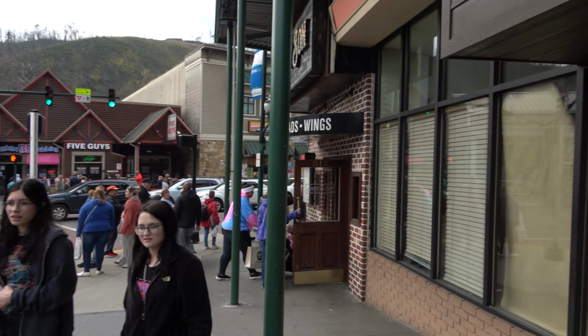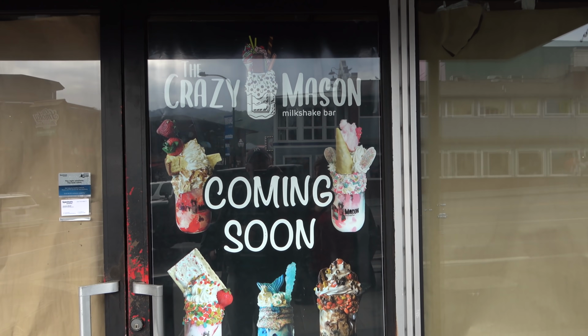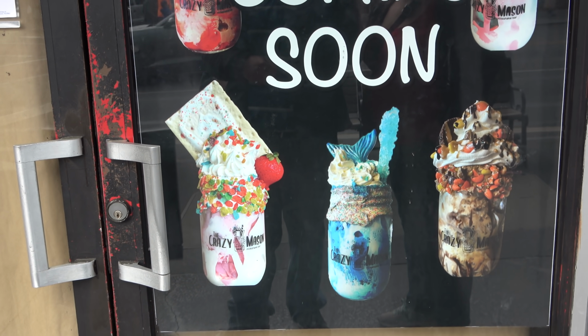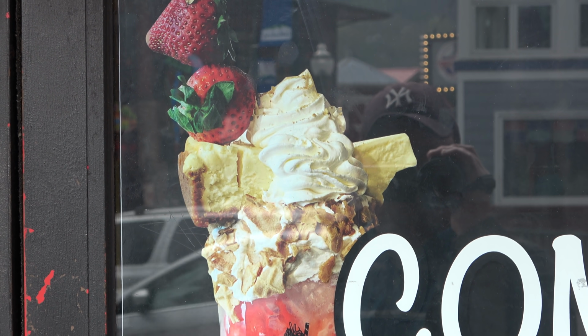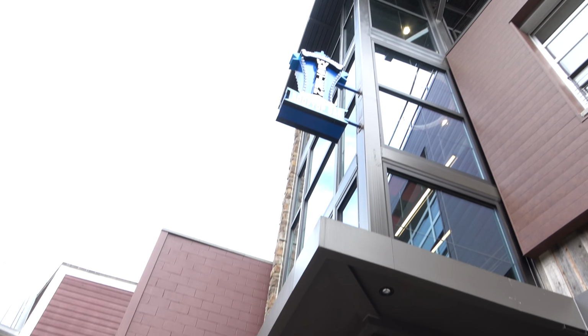Over here in Gatlinburg by Ripley's and Old Smoky, they're going to be building the Crazy Mason milkshake bar. Look at the one with the Pop-Tart. Yeah, these look pretty wild. I know this is a big trend and a big fad. They're very Instagrammable. But that one has a cheesecake on top. I do like cheesecake.